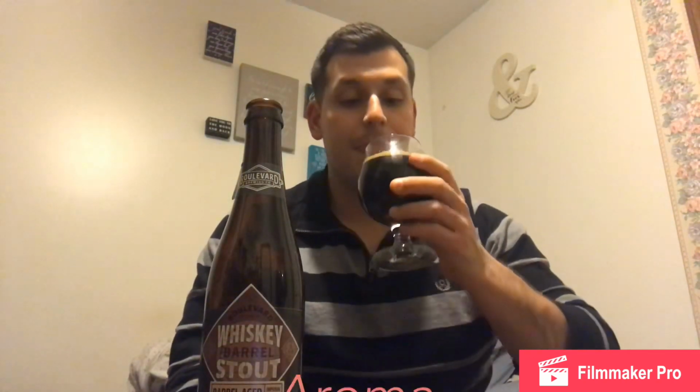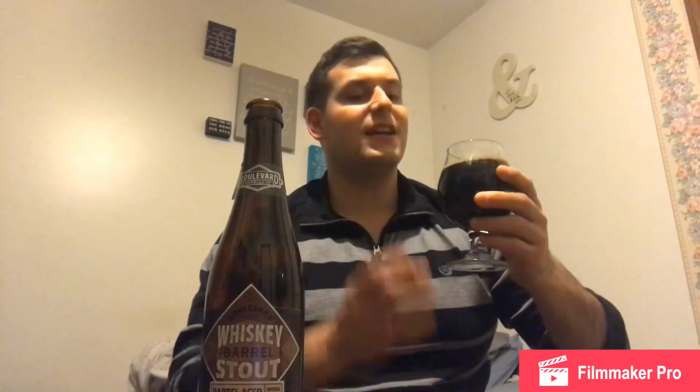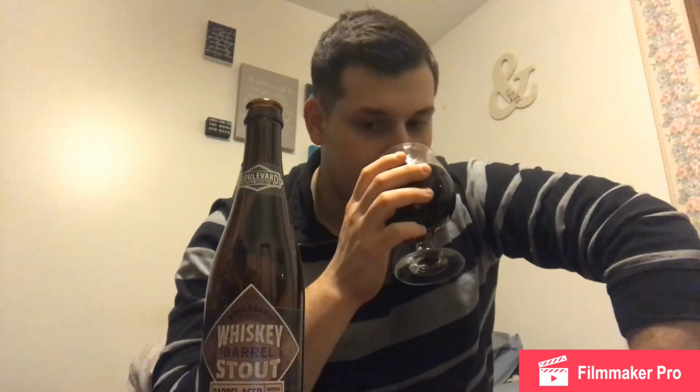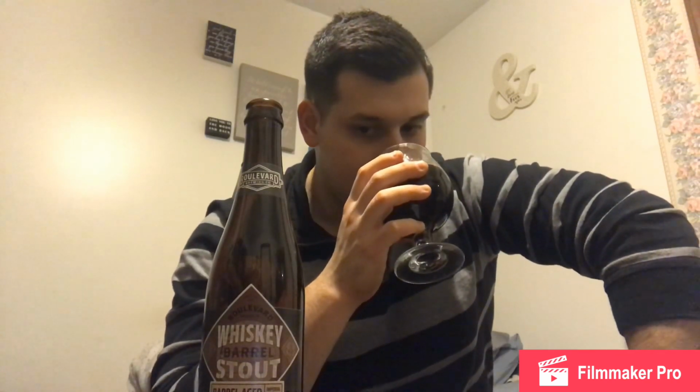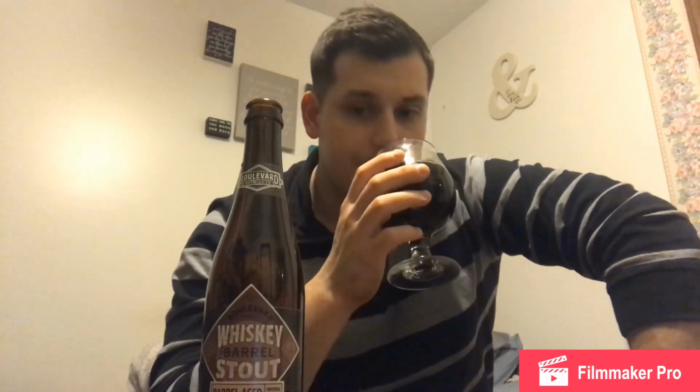Let's go for the aroma. Ooh. It's funny because I can still hear this popping in there. It's almost like it has a very high carbonation going on inside there. It's crazy. You can hear it popping, seriously. Very good whiskey barrel presence. Maybe a tiny bit of spiciness. I don't know, a little bit of rye in there. A little bit of chocolate. A little bit of vanilla. And that's about it. Otherwise, you're just getting a little bit of that whiskey in there.